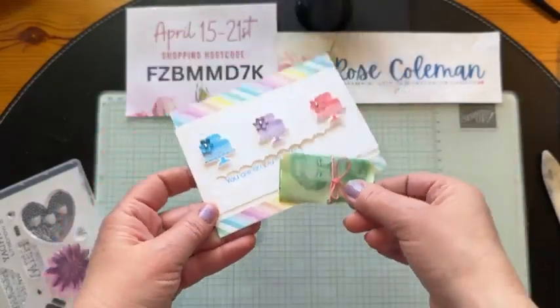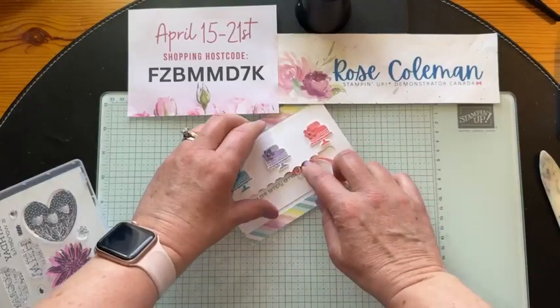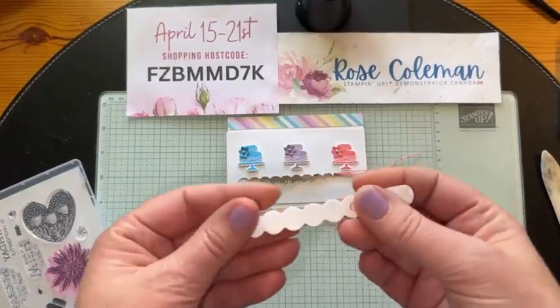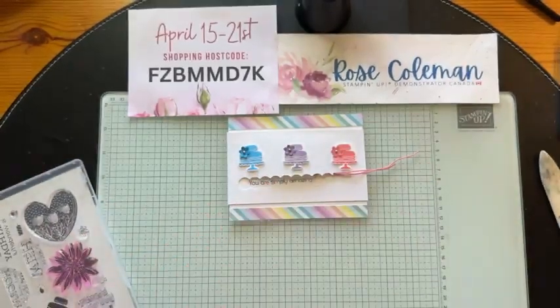What a way to hide your gift. What would you put in here? Would you put a lotto ticket? Would you put money like I did, a letter, a love letter? You're simply amazing.